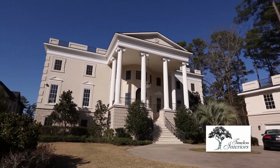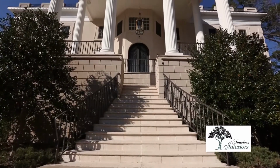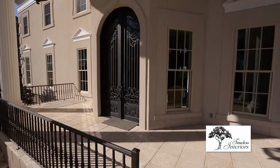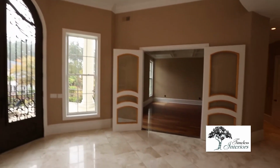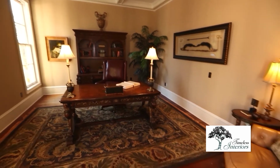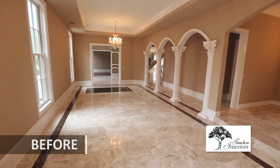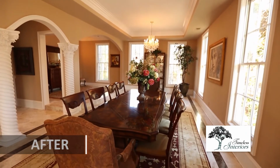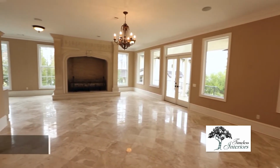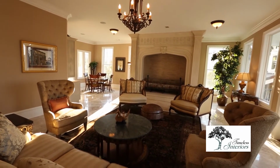This beautiful home in Berkeley Hall certainly makes a statement. It's a grand home that makes a big impression from the moment you enter the front door. What a transformation we've made here in the home office, the formal dining room, and especially the living room, where the fireplace is larger than life.